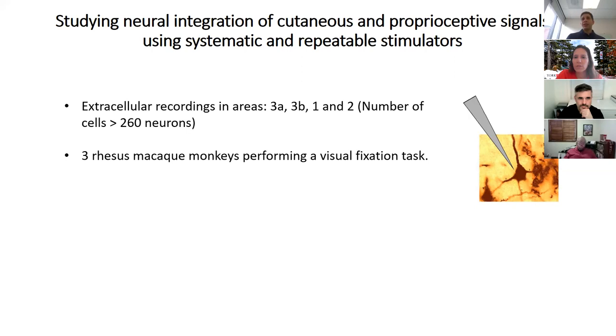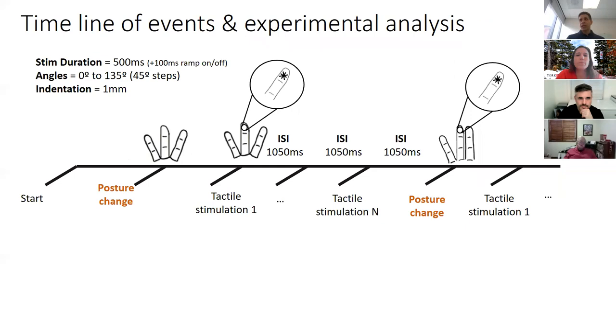Okay, so what we did was we performed extracellular recordings in areas 3A, 3B, 1, and 2 of somatosensory cortex. And in 3 monkeys, they were again performing a visual fixation task. And here's the timeline of the sequence of the experiment.